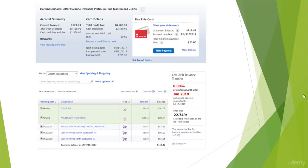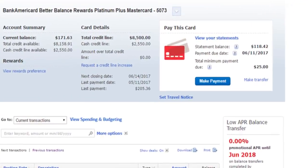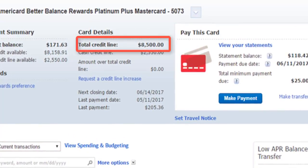So here's a credit card statement. No, it's not really a statement. A statement is going to be a PDF, but it's basically going to be this in more of a formal format. But here, we're going to first look at a couple things. Let's look at my credit limit first. You can see that it's $8,500.